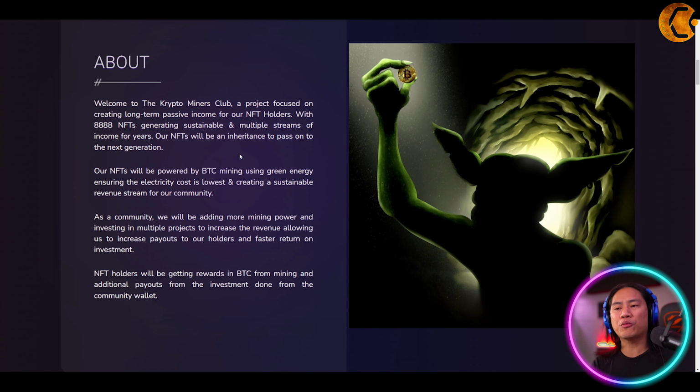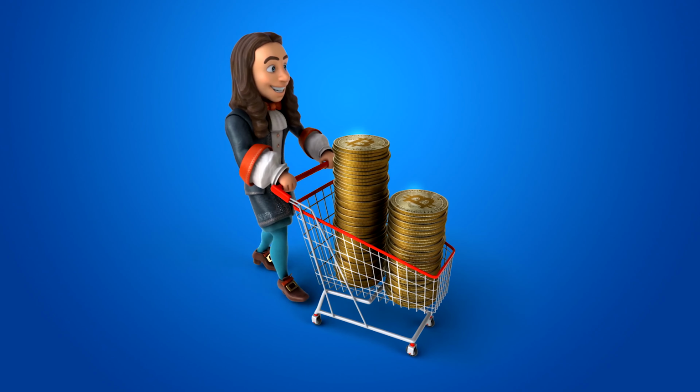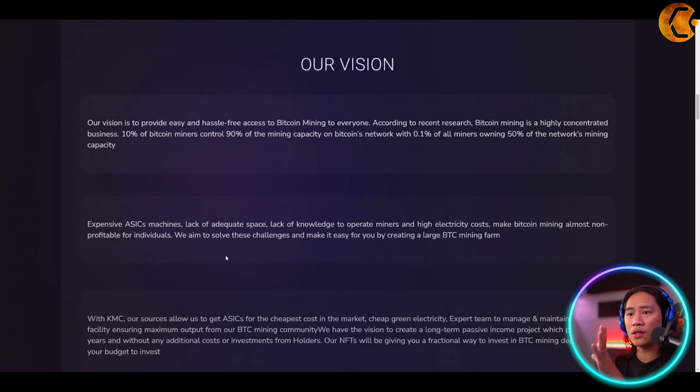So what is Krypto Miners about? It is a project focused on creating a long-term passive income for NFT holders, with 8,888 NFTs generating sustainable and multiple streams of income for years. Now, their NFTs will be an inheritance to pass on to the next generation, and that is what they are all about. Their NFTs will be powered by Bitcoin mining using green energy, ensuring the electricity cost is lowest and creating a sustainable revenue stream for the community. So NFT holders will be getting rewards in Bitcoin from mining and additional payouts from the investment done from the community wallet.